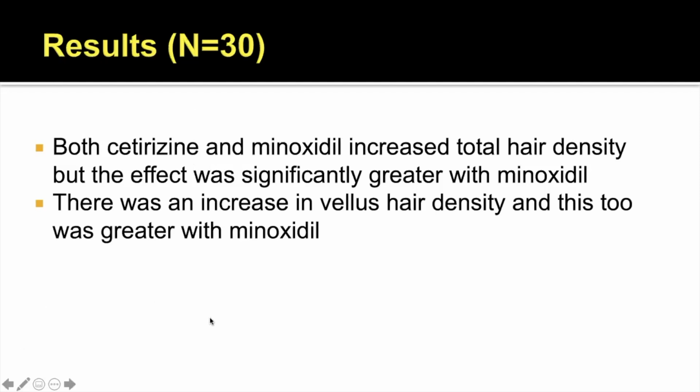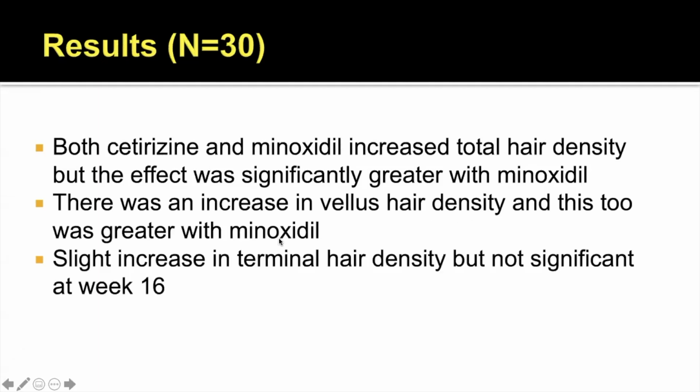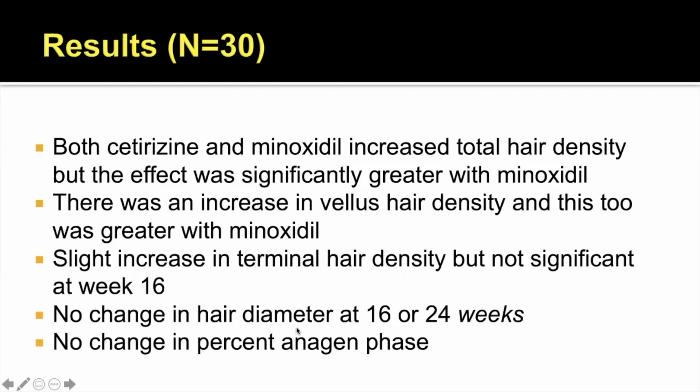And so let me just summarize some of the data by saying that both cetirizine and minoxidil increased total hair density, but minoxidil did it better. There was an increase in vellus hair density with both, but this was better with minoxidil. There was an increase in terminal hair density, but it was not significant at week 16 in minoxidil or cetirizine users. There was no change in hair diameters and no change in the percent anagen phase.